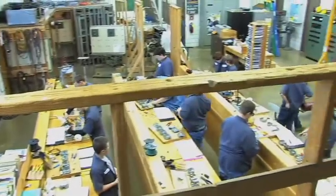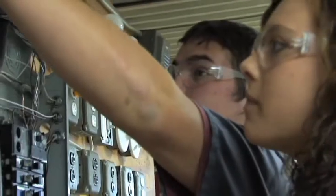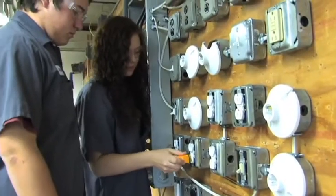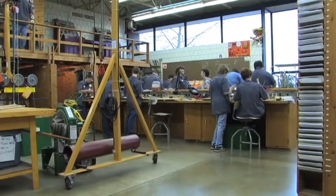The Electrical Technology program provides instruction on the installation of all types of wiring systems, including residential, commercial, and industrial facilities. Students will learn to lay out, assemble, install, and test electrical apparatus in wiring systems.